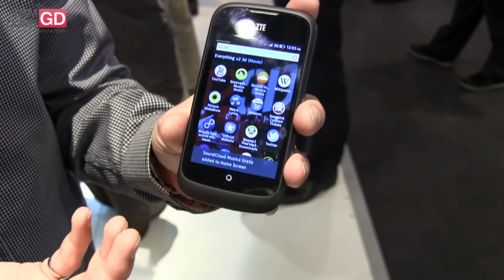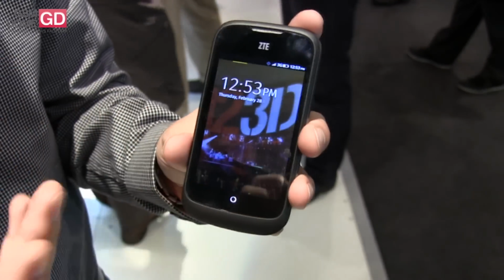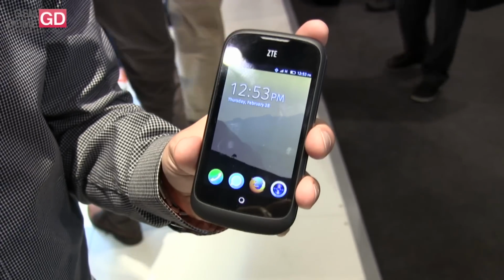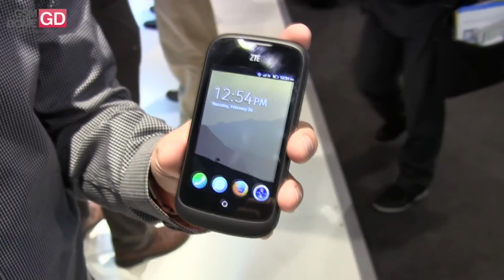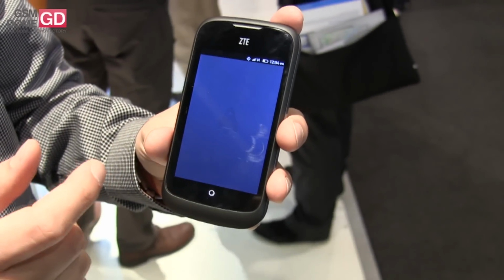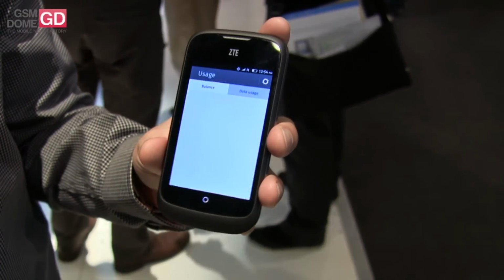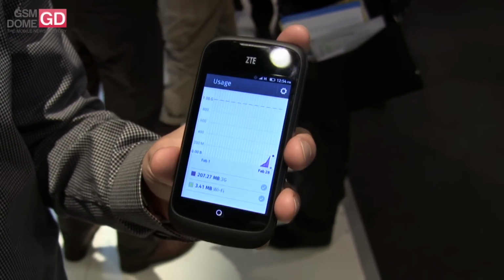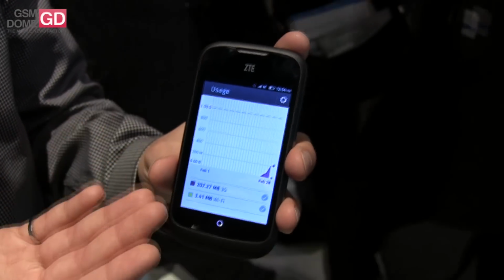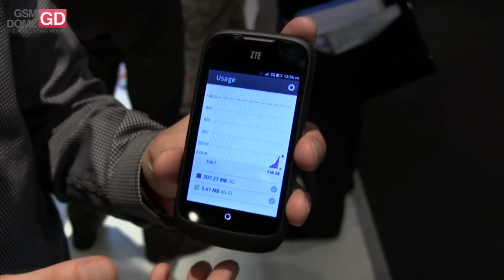The other thing that's really cool here is that because it's an open platform, we're going to see a lot more features that are great for users in specific markets. I'll give you an example. There's a cost control app here that Telefonica built for Brazil. They know that in Brazil people are really concerned about how much data costs, so they need to be able to track their usage, set thresholds and things. So they built an app that comes bundled with their phone, which is great.